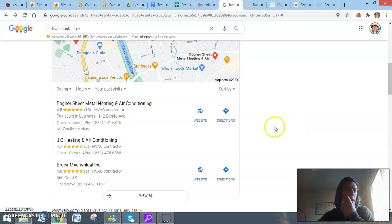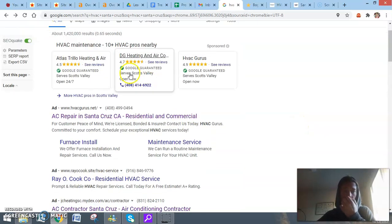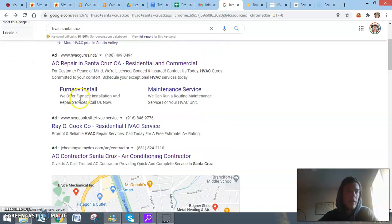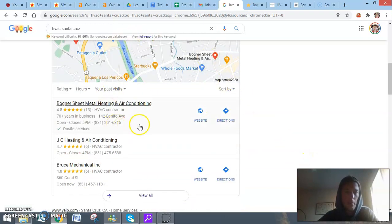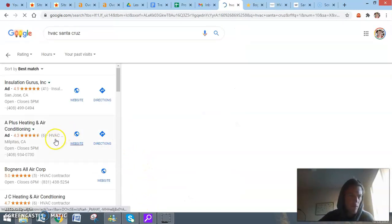Citations are what really help pull you up in this Google map pack right here. So if I search HVAC Santa Cruz, first it shows us the ads going on, and we could talk about doing ads for you. It gets more expensive, but we have the ads here. And then the next thing is this Google map pack. So we can see Bogner Sheet Metal is number 1, JC Heating, Air Conditioning, Bruce Mechanical. And if we hit view all, I think you pop up as number 4 actually.